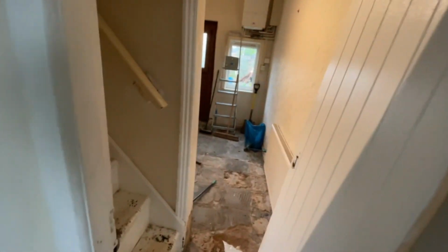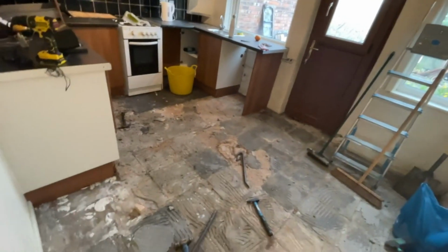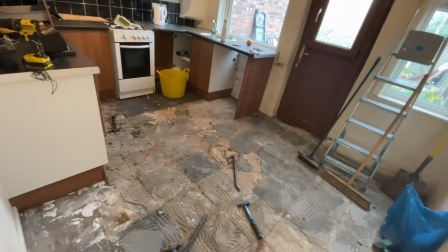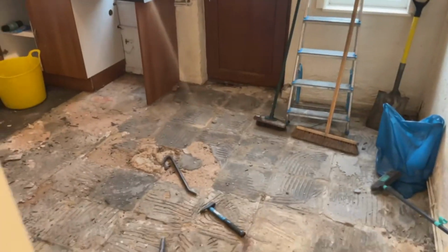Moving on into the kitchen. So this is what I've been working on a lot today. Unfortunately, as you can see, a lot of the old tiles have already gone. That's not something I expected whatsoever. But you know, there's nothing we can do.